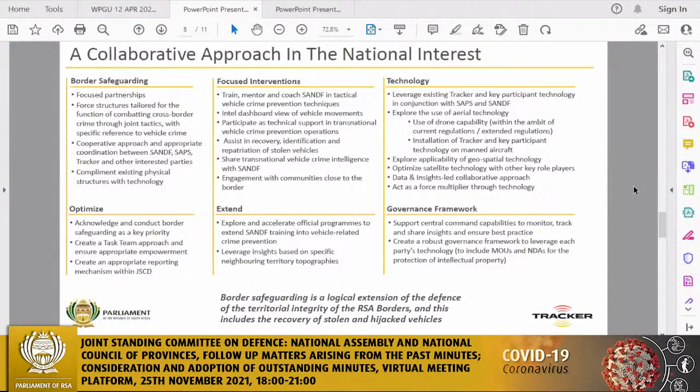But there's things like the use of drones, both manned and unmanned aerial capability, that can give really good insight into the topography, into the movement of vehicles and so on. I've touched on geospatial technology. There's also some level of satellite technology that can really be utilized. I think what I'm trying to say here is it's not technology for technology's sake. It's really to have a data and insights-led approach.